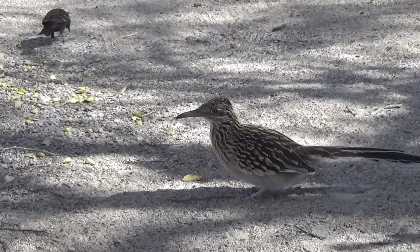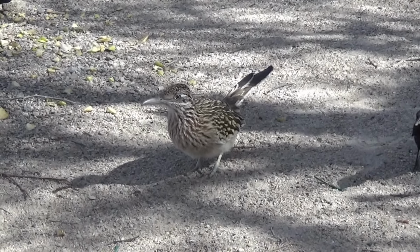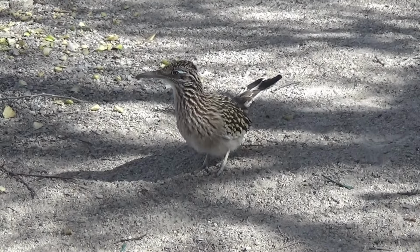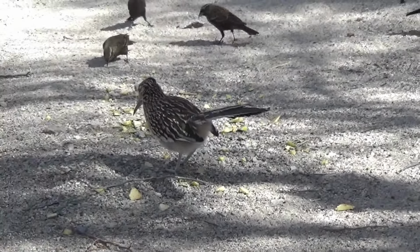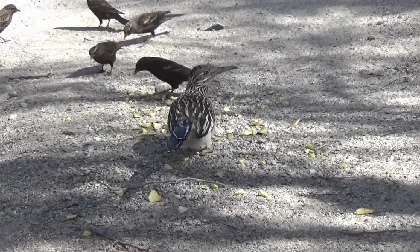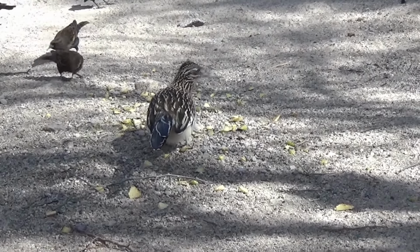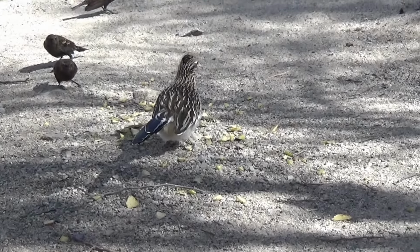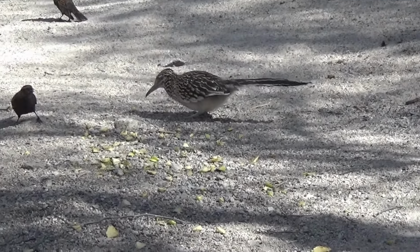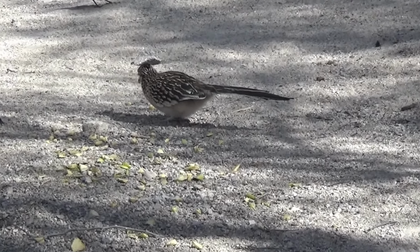Some tell me that he not only eats lizards and snakes or anything else he can find, that sometimes he'll eat mice and small birds. I don't know whether these blackbirds are considered small or not, but they are making sure that he doesn't get too close. That big long beak looks like it would be pretty efficient for eating a blackbird that's trying to get into something he wants to eat.